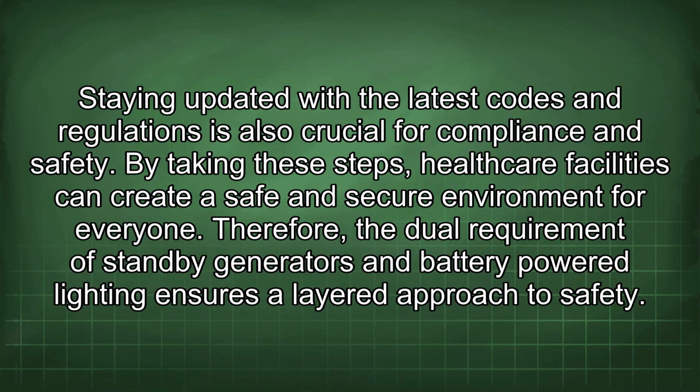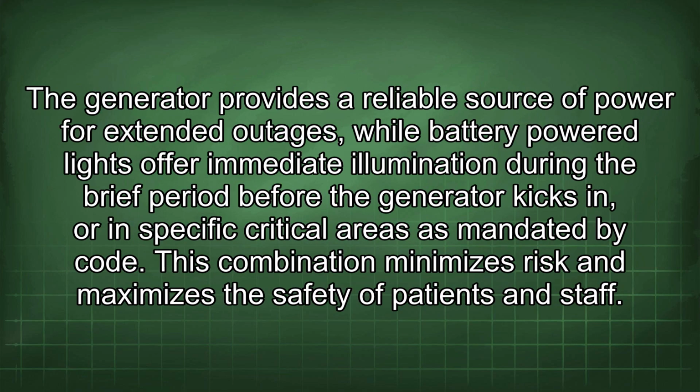Therefore, the dual requirement of standby generators and battery-powered lighting ensures a layered approach to safety. The generator provides a reliable source of power for extended outages, while battery-powered lights offer immediate illumination during the brief period before the generator kicks in or in specific critical areas as mandated by code. This combination minimizes risk and maximizes the safety of patients and staff.